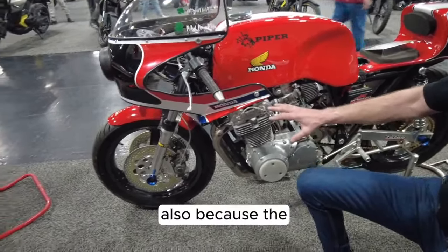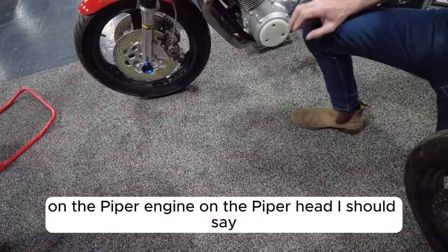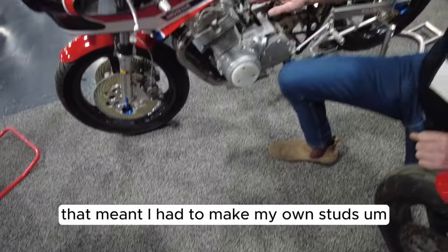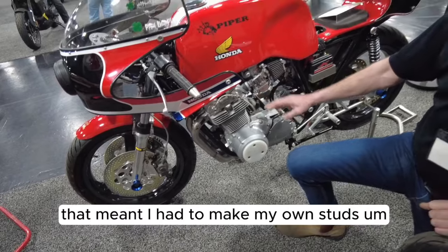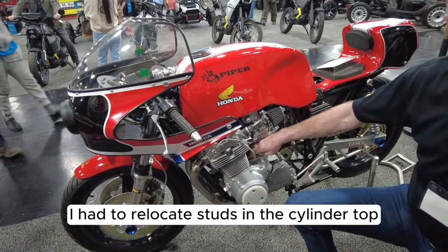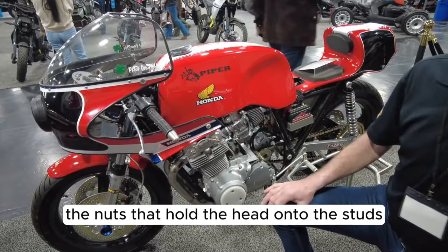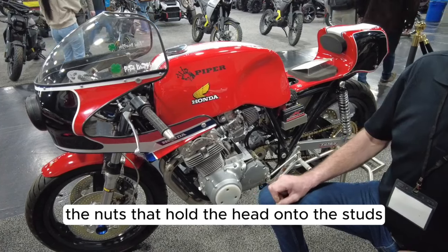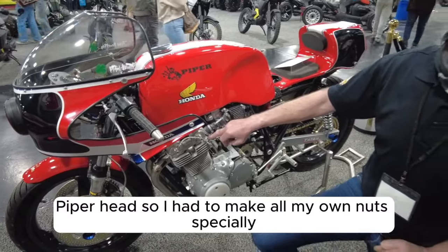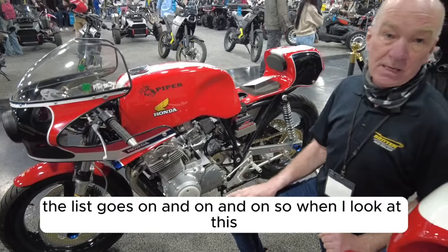Also because the bolt pattern for the cylinder studs on the Piper engine, on the Piper head I should say, is completely different to the Honda engine. That meant I had to make my own studs. I had to relocate studs in the cylinder top crankcase, I should say. And again, the nuts that hold the head onto the studs, they're all recessed in the Piper head, so I had to make all my own nuts specially. The list goes on and on and on.